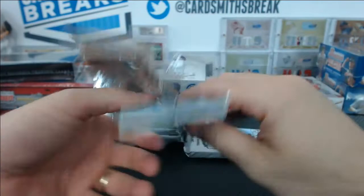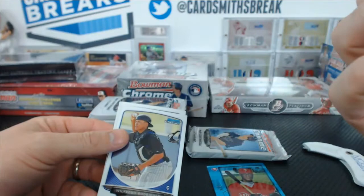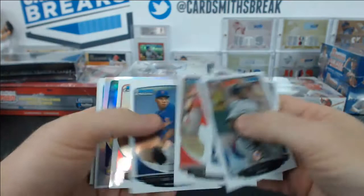Oh, we got a purple. Casey Kelly, rookie purple for San Diego. 104 of 199. Purple. 738. Whiskey Tango Foxtrot, Joe Nathan Refractor.